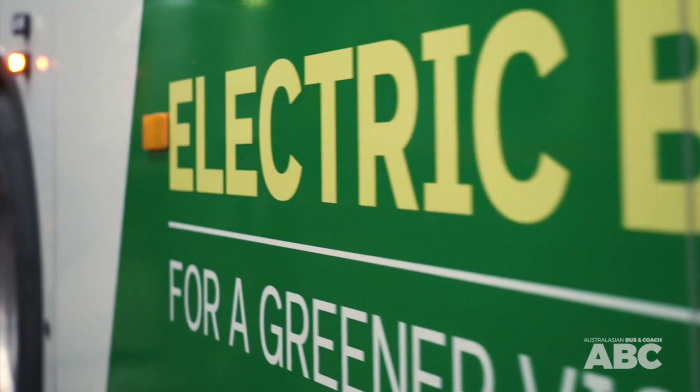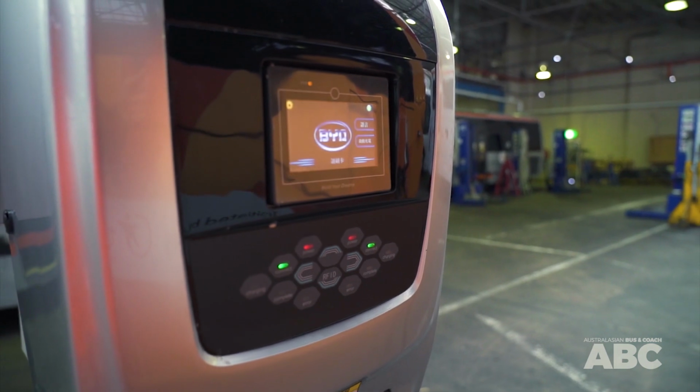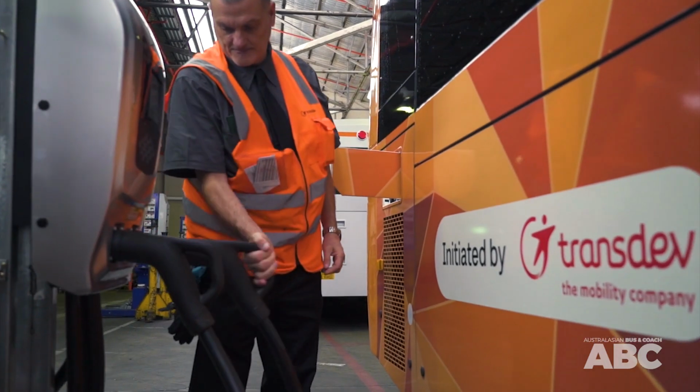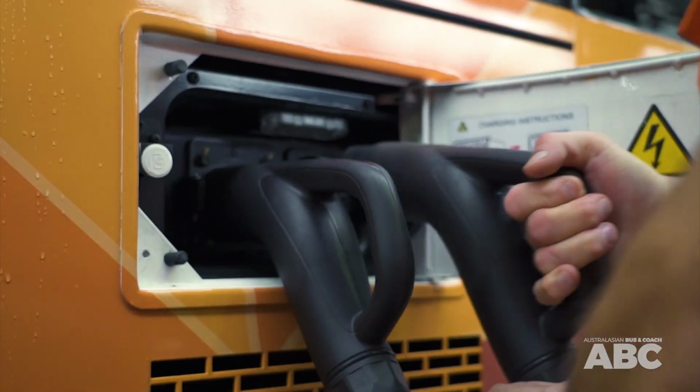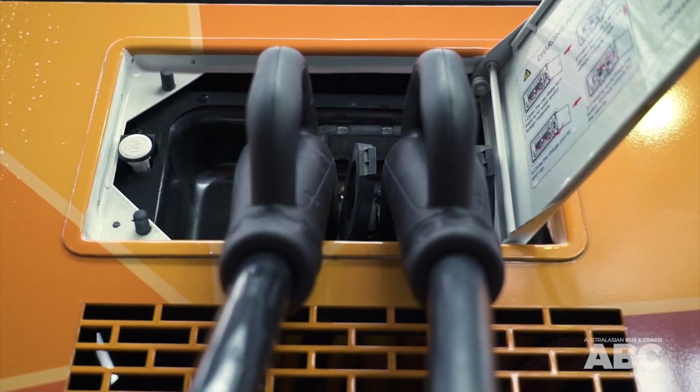Really cool about this is the LED display down here. You can actually see how much power you're drawing. At present, I've just taken off and I'm getting up to 50 kilometres. At the moment, I'm drawing roughly 47 to about 44 kilowatts of power, and I'm sitting just a tad over 50 kilometres an hour. If I back off, now I'm regenerating and I'm actually putting 18 kilowatts back into the system.